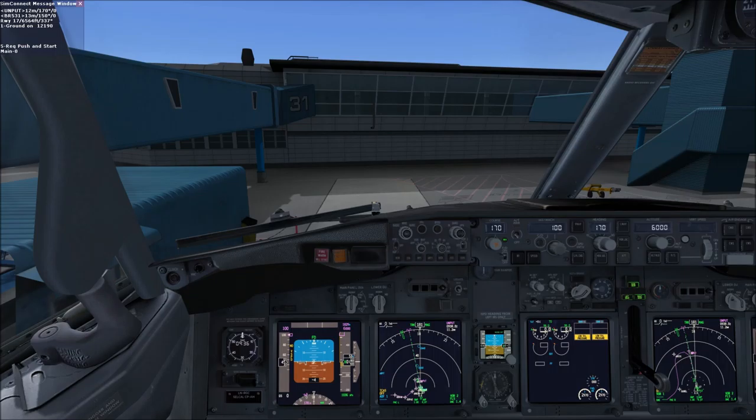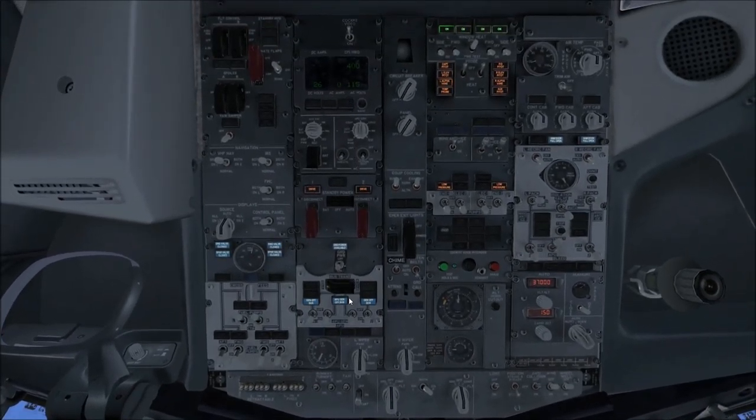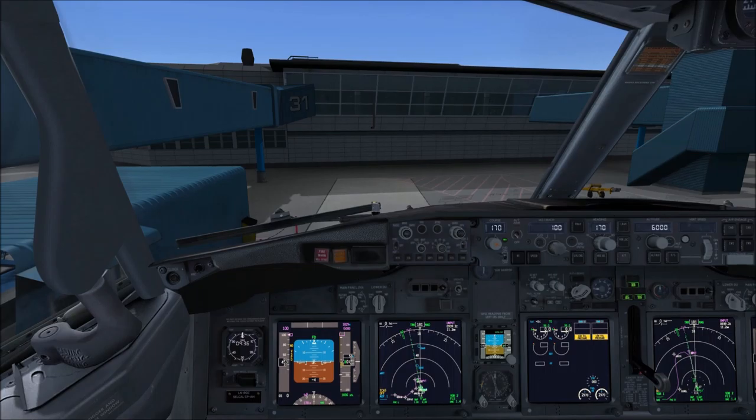Scandinavian 737, start approach approved. QNH is 1029. Go ahead. Please disconnect the GPU and air conditioning unit. Roger, disconnected the GPU and air. Captain, the GPU and air are disconnected. Thanks.